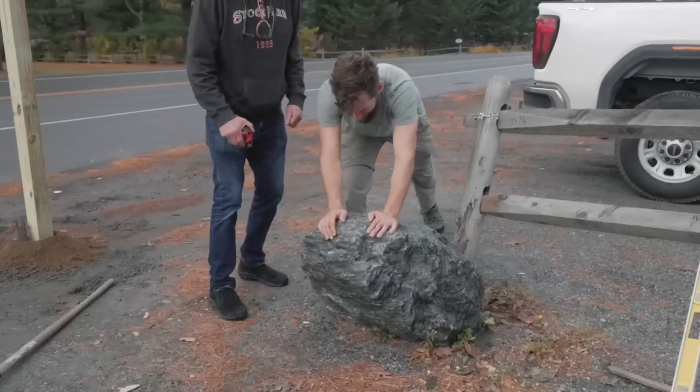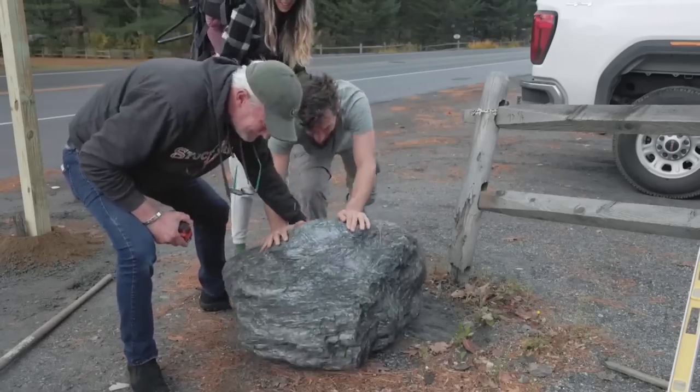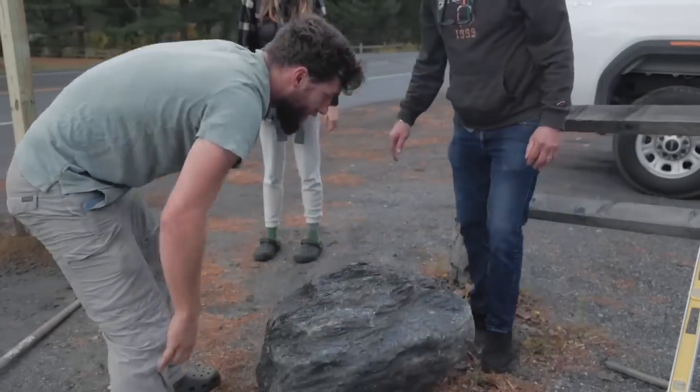That's a nice boulder. Move that boulder. Nice.